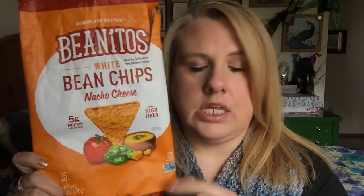So, so good. I mean, yes, you have to eat them in moderation. You need to make sure and get out your scale and weigh them to make sure that you're only getting an ounce or 2 ounces or whatever your serving size is. But yeah. And then I also finished the Beantos white bean chip in nacho cheese. These literally taste just like Doritos, only they're made out of beans.